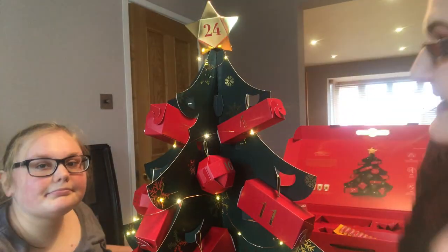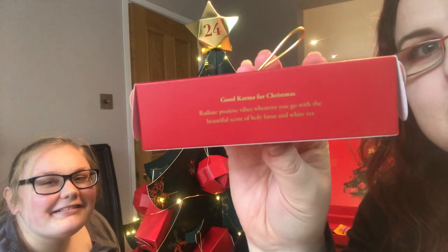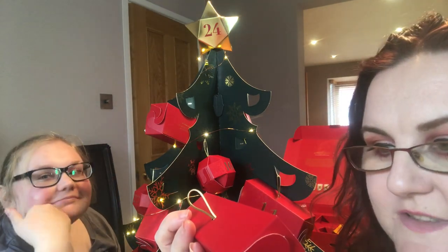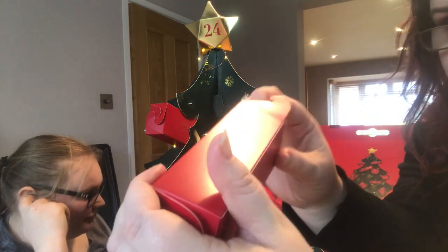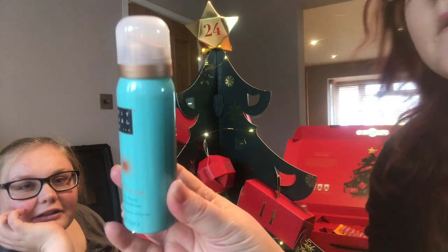Nourishing. So now on to day four, and it's just this one here. And there's a saying, it just says, good karma for Christmas. Radiate positive vibes wherever you go with the beautiful scent of holly, lotus, and white tea. That sounds good. Open it up. Ooh, okay. Ooh, that's quite nice looking.